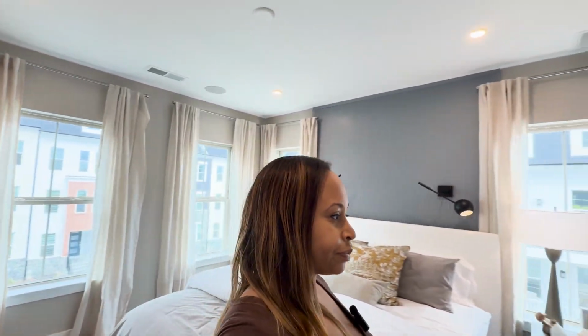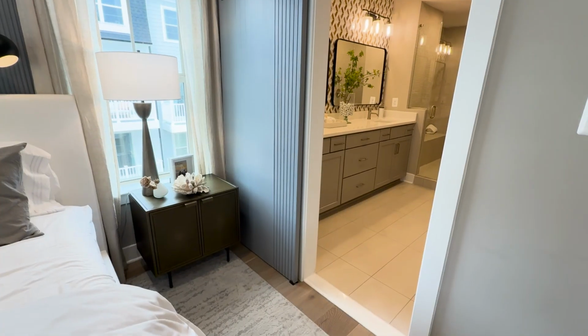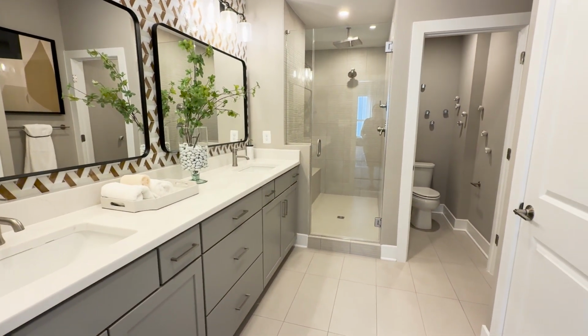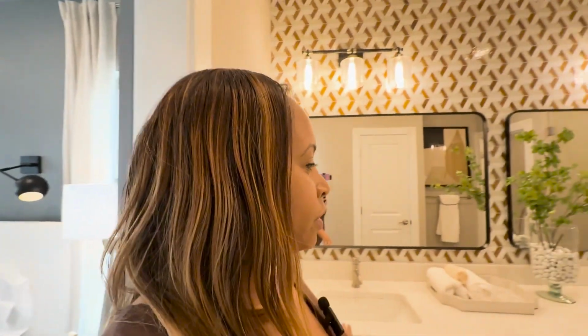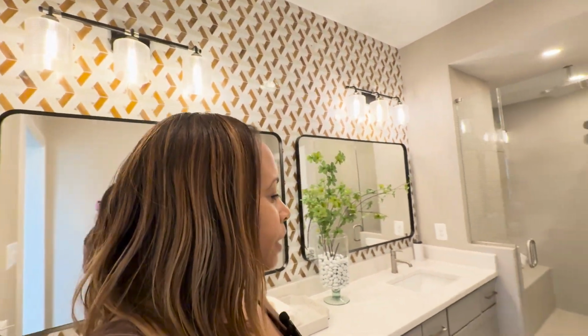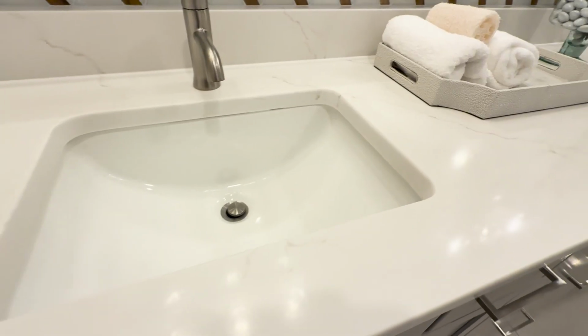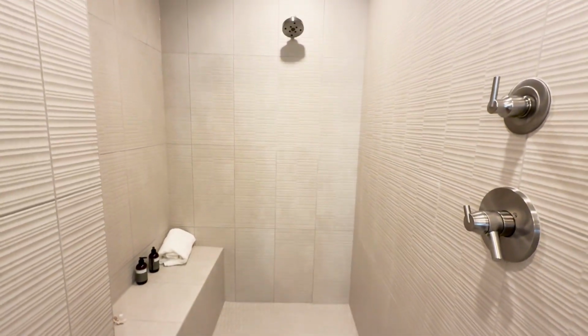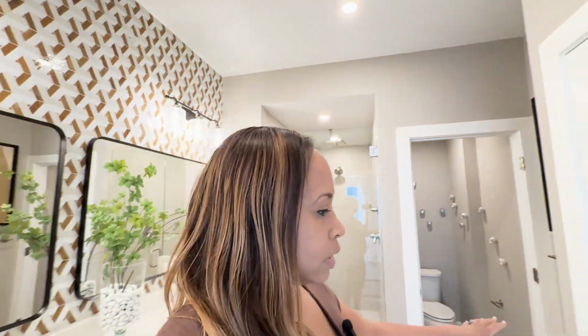And I love the bathroom, how they have this barn door going into the bathroom. And this is a really deep, long bathroom. Sometimes with townhomes, the primary bedroom bathroom gets sacrificed, if you will. It's a little smaller. But this one, you still have plenty of space. You have your double sinks, large shower. There is an option to add a bathtub if you would like to do that. And then you have your separate toilet and your linen closet right there.